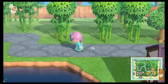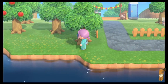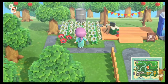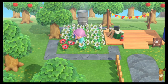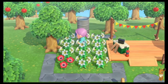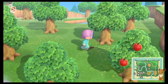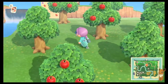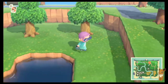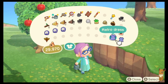Alright, pass the bamboo forest. How many sticks does that bring up to? Four. One more stick and I can make my fishing rod again. Yeah, I have six of them. Okay, cool.